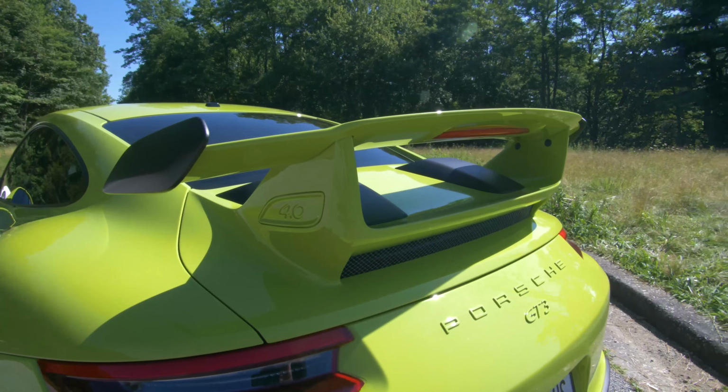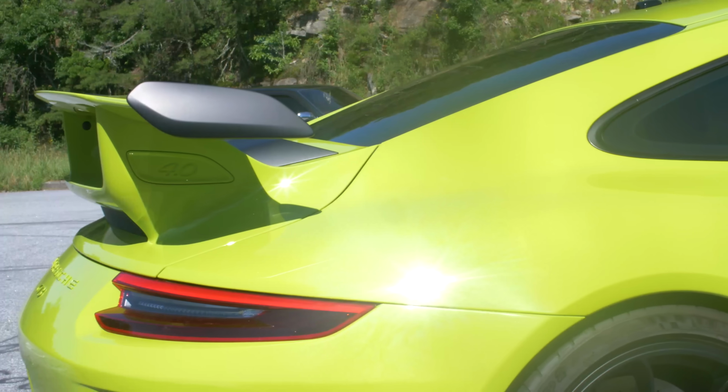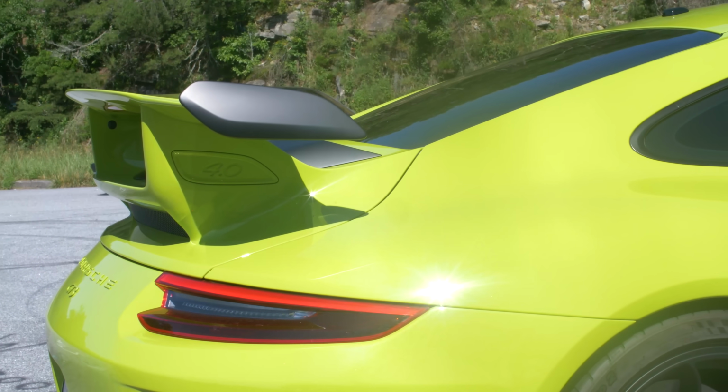Talk about the whale tail on the GT3. I absolutely adore that Porsche never shied away from doing these giant spoilers on these cars. And plus, the 991 in general is just a more aggressive, masculine car compared to the previous 911.